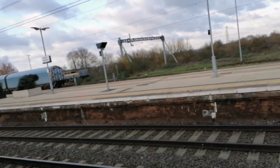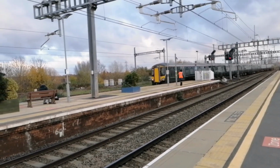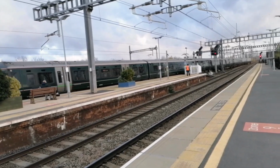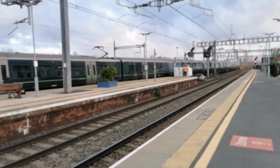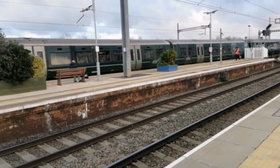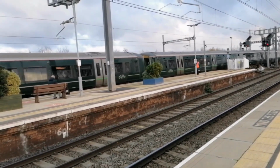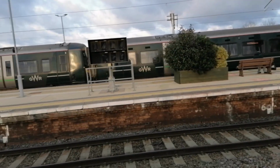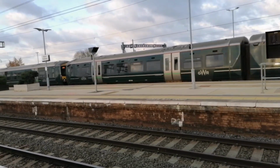So the steam train on the Didcot Railway Centre makes its way off. Thanks for that. 387149 at the front. Cheers for that driver. And at the rear, God, there's no one on that train. No one wants to take the slow service to Didcot Parkway. 387148. Yeah, no one on that train.